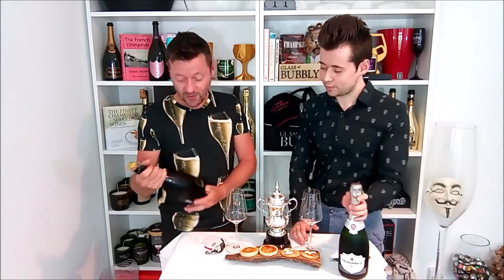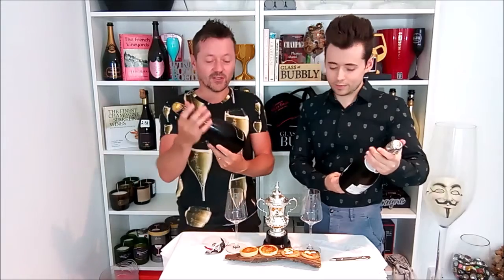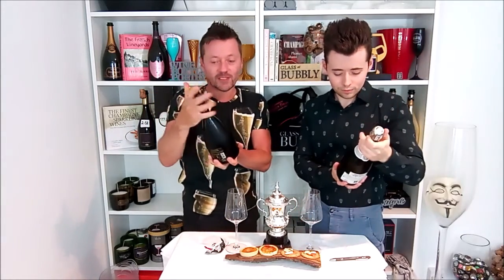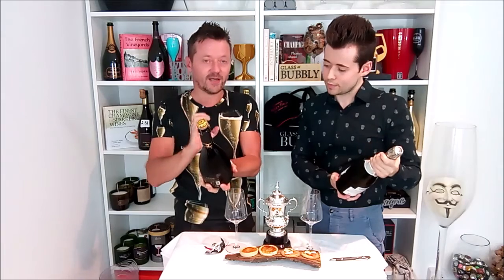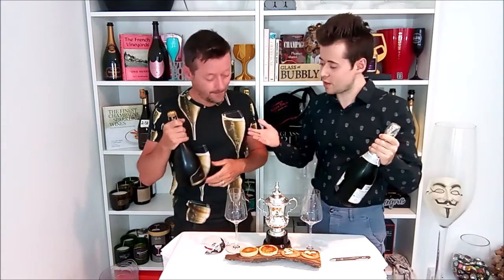The shape of the bottle from Radgonske Gorice has a lovely embossed logo on the glass, so it feels more expensive. I like the black and the gold and the minimalistic wording on the front label. Looks good. Yeah, I'd agree with you.